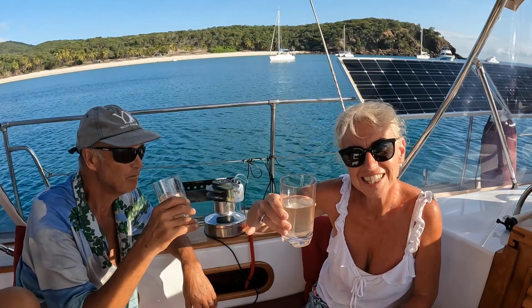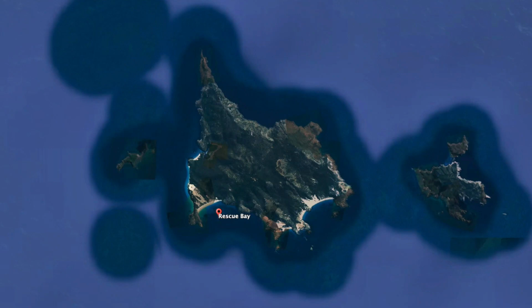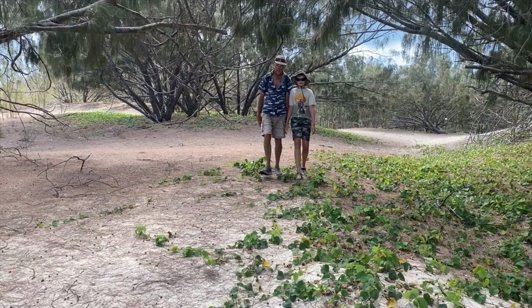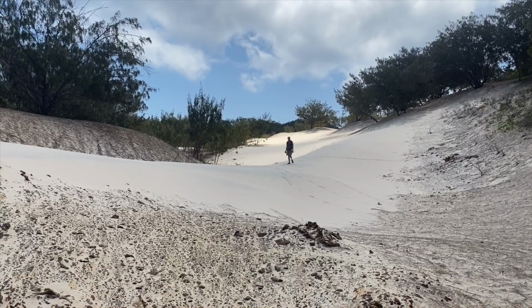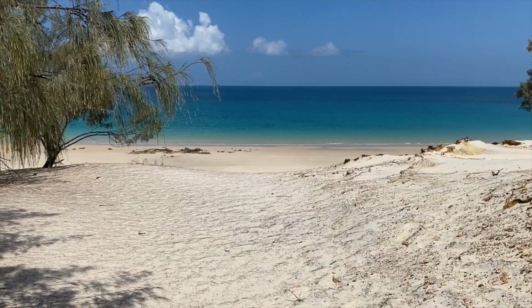The next day, we decided to visit a part of the island we'd never been to before, taking the offshoot track to Rescue Bay on the south coast. Just as before, it was a well-marked route through shady forests, this time opening out onto massive sand dunes falling into the sea. Rescue Bay.